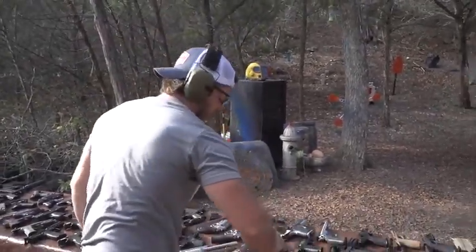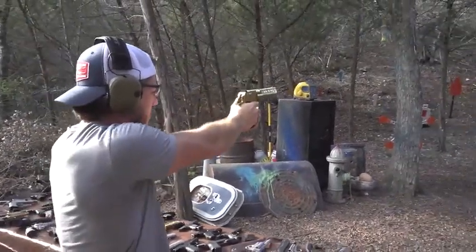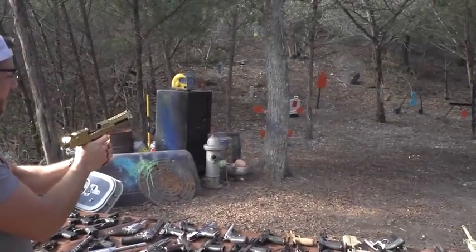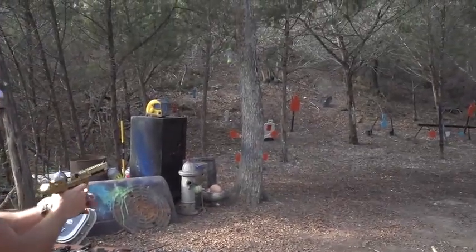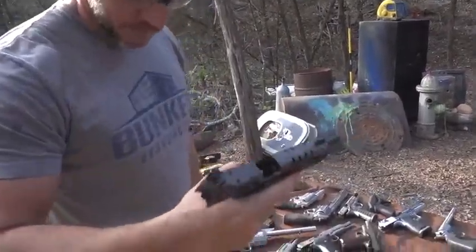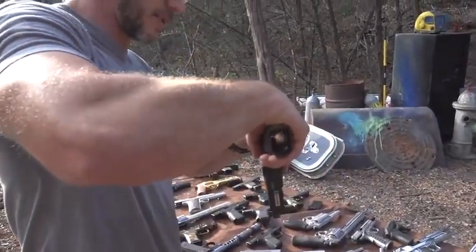We got the Gold Tiger Stripe Desert Eagle because you know what's nice? Gold. You know what's nicer? Gold Tiger Stripe. Some piece just flew off of that target. That's not good. What is this? Oh, there's a round that I need to shoot out of it. This is the FN 509 LS Edge, also a Christmas gun.